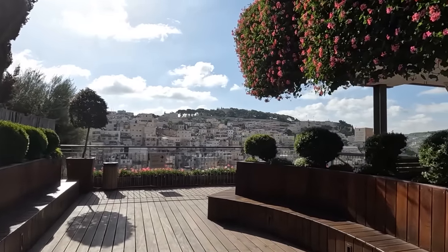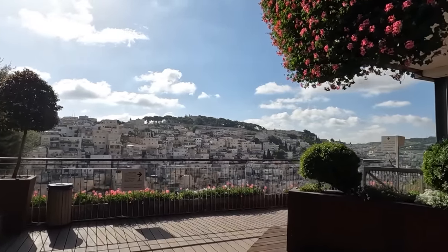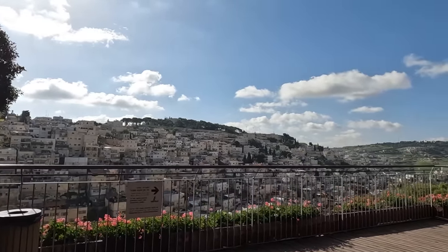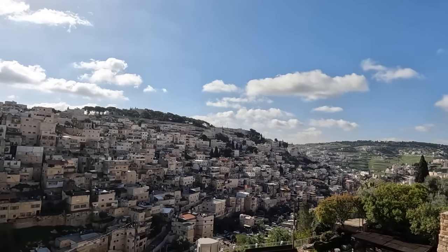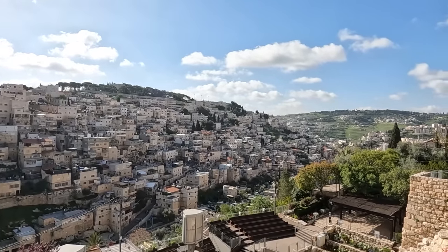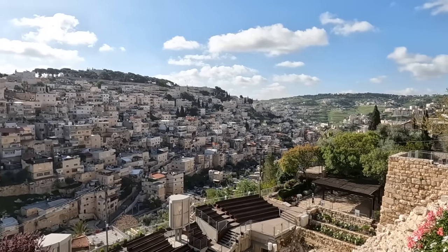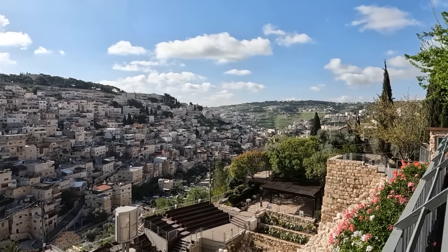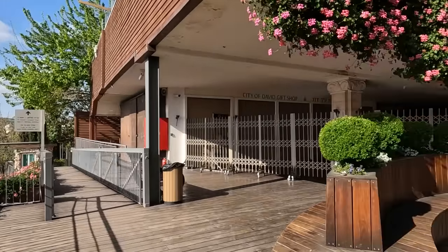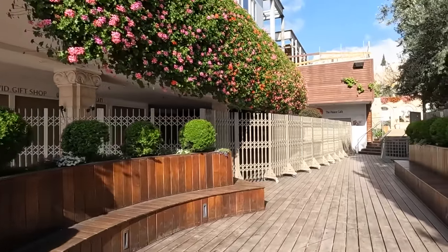Okay guys, so last chance to look at the City of David. And then we're going to go down to the Kidron Valley. We'll see what is happening there. So goodbye, City of David.